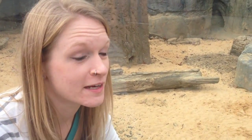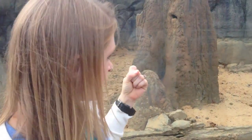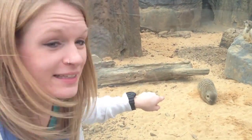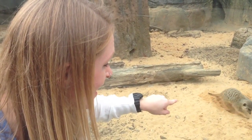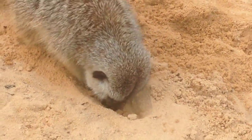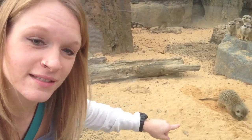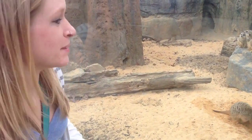This is Jess, and I'm really excited right now because my favorite animal that I've never been able to see really close is out in their gangs. They live in gangs, good gangs. Look, he's taking it. These are meerkats. I love them. And they like to dig, and he's digging. Look at him. This is my buddy, and he doesn't know it because he keeps coming to say hi. But yeah, it's a beautiful day.